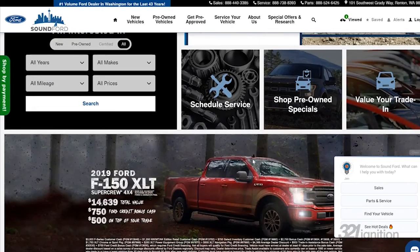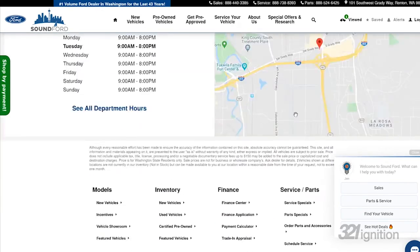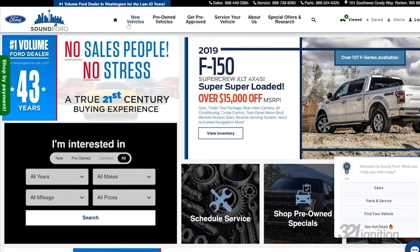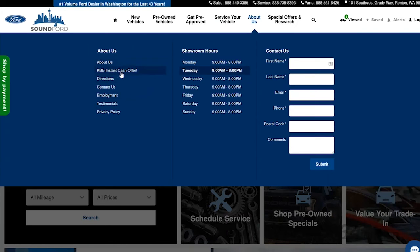So here's a Sam Ford dealership. Their website is powered by dealer.com. Oh no, Ford Direct, which I believe is a dealer.com template. So in here, first of all, they don't even have a trade-in or sell your car on the top navigation. You actually have to click on the About Us page, and then you see here Kelley Blue Book Instant Cash Offer. I don't know how many people would intuitively know that if you want to trade in your car, it should be on our About Us page. Most people would assume this dealership probably doesn't even do a trade-in. There is no way for this dealership to actually generate trade-ins.